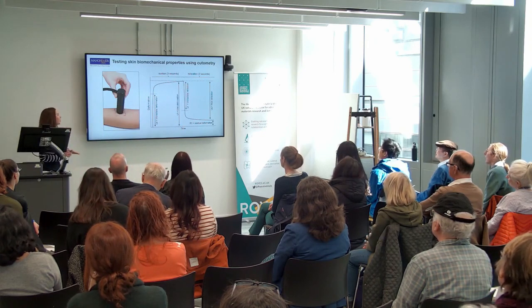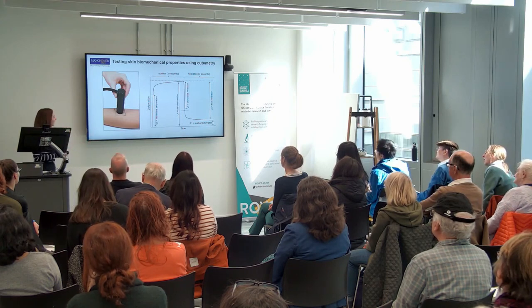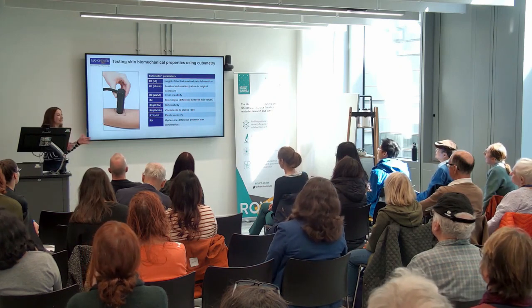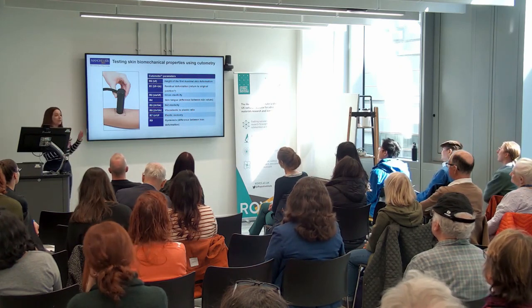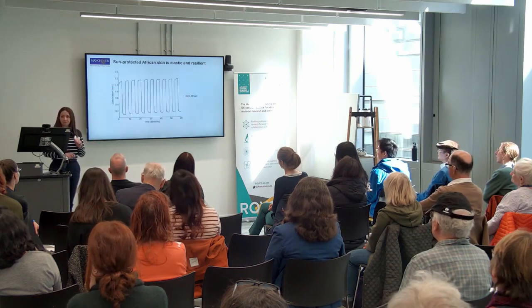And if we repeat this process in 10 cycles, we can start to see if the skin starts to tire. We can also start to measure different things. So there's things like elasticity. There's things like hysteresis, which is the tiring of the skin, and the fatigue.